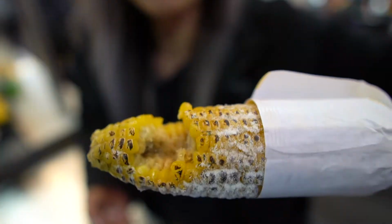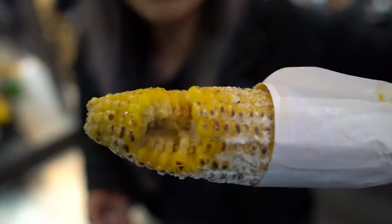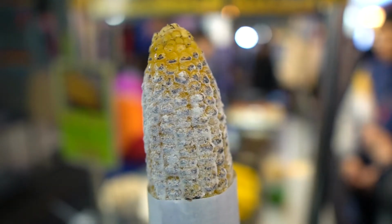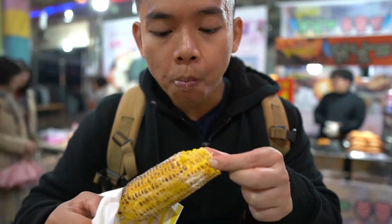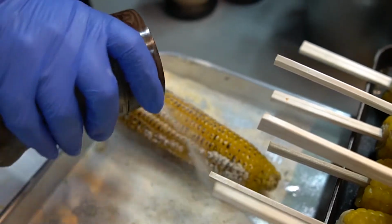Oh my god. This corn was so soft that I think I've eaten the core. Honey butter is really popular in Korea. That sweet and savory taste works really well on top of corn. I really need to find out where I can get some of that honey butter seasoning. That is delicious on corn.